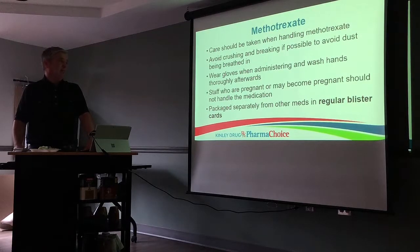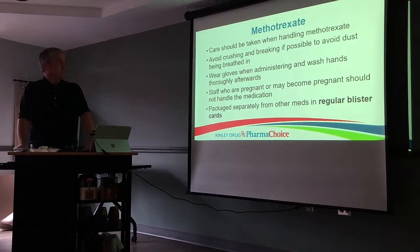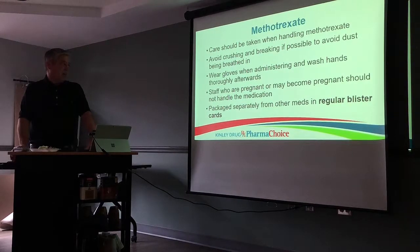Care should be taken when handling methotrexate. So again, anybody who is pregnant or maybe become pregnant, thinking about getting pregnant, may not want to be handling it, and they should be wearing gloves when administering and washing their hands after. They're just worried about absorbing any of the drug on the skin. So they also want you to avoid crushing and breaking, if possible, to avoid breathing in any of the powder as well. So for that reason, we've got this drug packaged separately in blister cards so that you can just deal with that. You don't have to be fidgeting around looking for that pill in the pack med. That drug is kept separate completely.